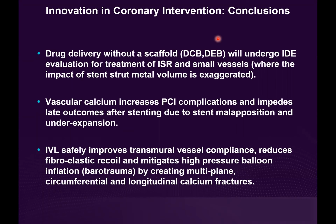Cypher had some thrombosis, but when you go into vessels less than or equal to 2.5 with a strut volume like BVS had, the increase in footprint, the surface area coverage, and the relationship of strut volume to vessel volume, it exceeds 10%. I mean, it just exponentially ramps up.